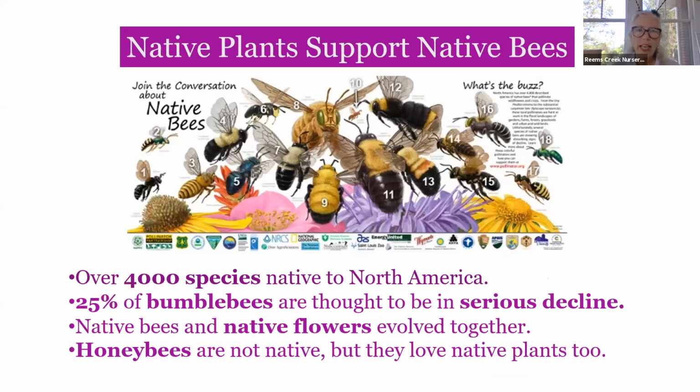So native plants support native bees. Over 4,000 native species in North America. Isn't that incredible? And even though honeybees are not native, they also love native plants. You'll see them in your pollinator garden feeding on everything that you've planted. And that's a good thing too, because honeybees are also in decline.